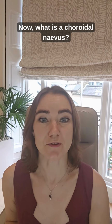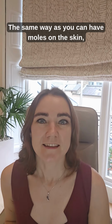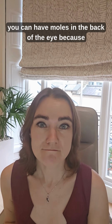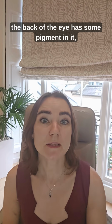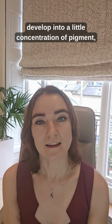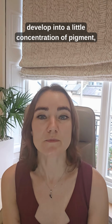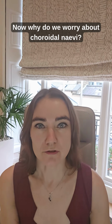Now, what is a choroidal nevus? It's a mole in the eye. The same way as you can have moles on the skin, you can have moles in the back of the eye, because the back of the eye has some pigment in it. It's colored, and anywhere you've got those cells that produce pigment can develop into a little concentration of pigment called a mole.